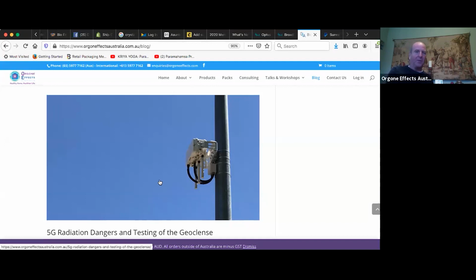If you've got this on your streetlights, then it's an indication that you have got 5G in the area, because besides the LED streetlights being part of the equipment, this is also part of it. If you don't see this, what's on the screen now, then you don't have the 5G streetlights setup going on.